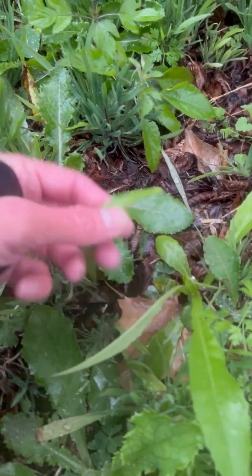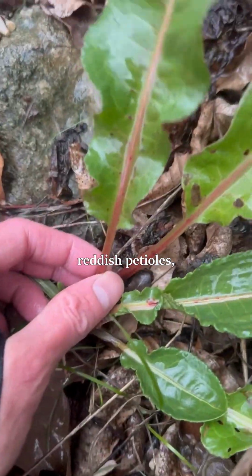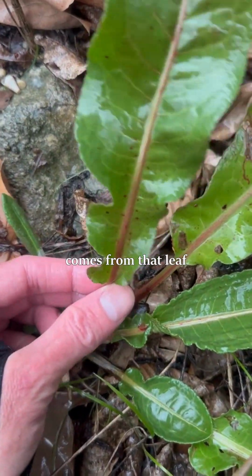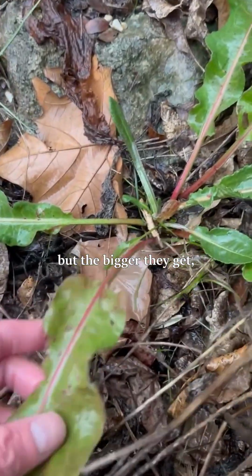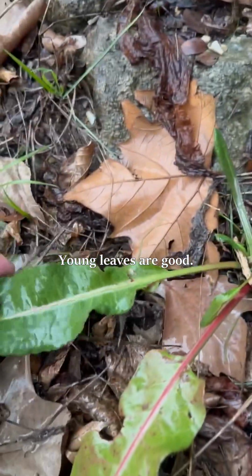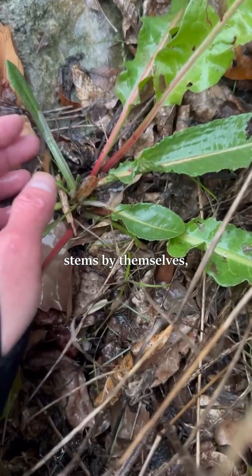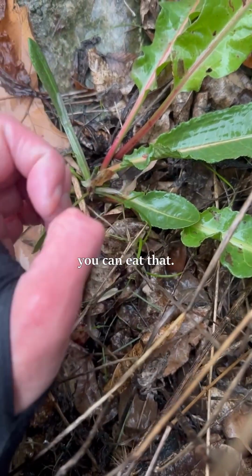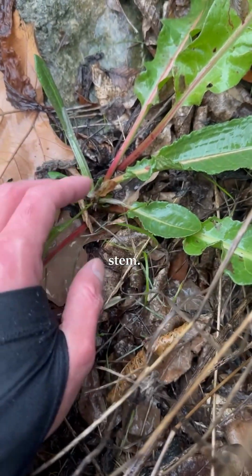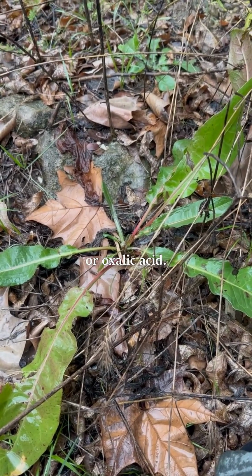It's very healthy. Here's some curly dock. Rumex crispus has these reddish petioles, and its curly dock name comes from that leaf margin shape. These are good at any stage, but the bigger they get, the tougher they are, and the more tartness that they have. The young leaves are good. These might be still pretty good. This one's definitely good. You can always eat the stems by themselves, and when it gets bigger, you can eat the inner part of that stem. It's got a nice tart taste, kind of like wood sorrel. It has those oxalates or oxalic acid.